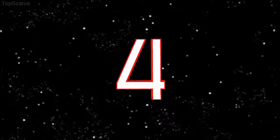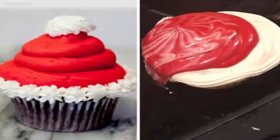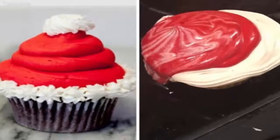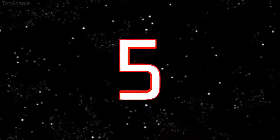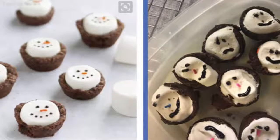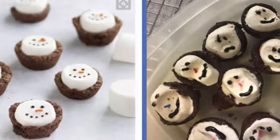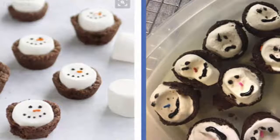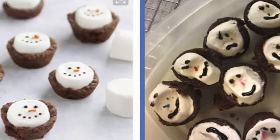Number 4. Christmas cupcakes. Christmas cupcakes have never looked so depressing. What went wrong? Number 5. Snowman. Well, if the cook was going for scary deformed ghost thingies, then he did real well. But no one in their right mind can call these creatures snowmen.